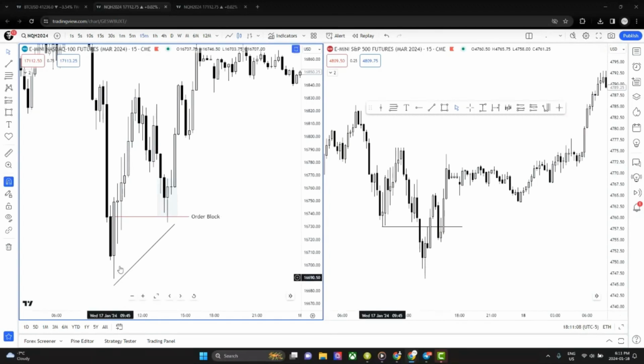So this is SMT divergence, okay? You need this. For this to be valid, whenever I talk about this, you need SMT divergence. Most of you already know what it is. Most of you do not know what it is, right? SMT divergence usually forms where there are higher time frame levels present, okay? So you need a higher time frame level for this to form.